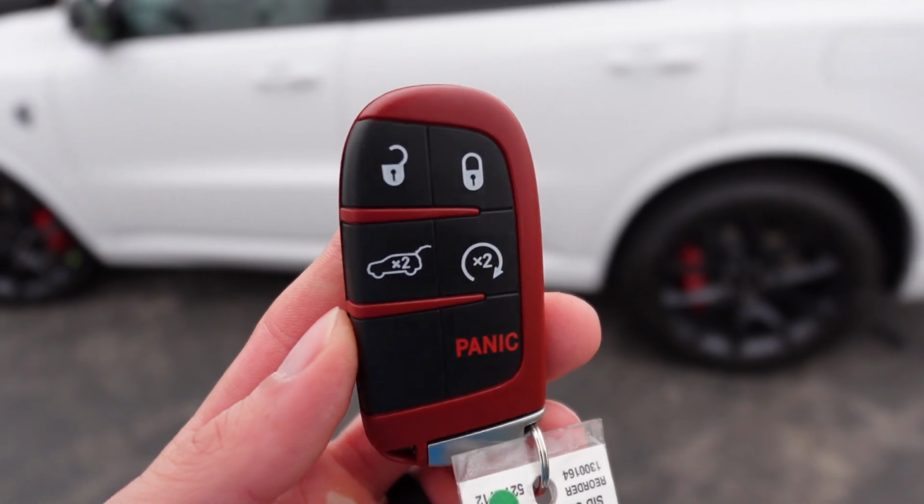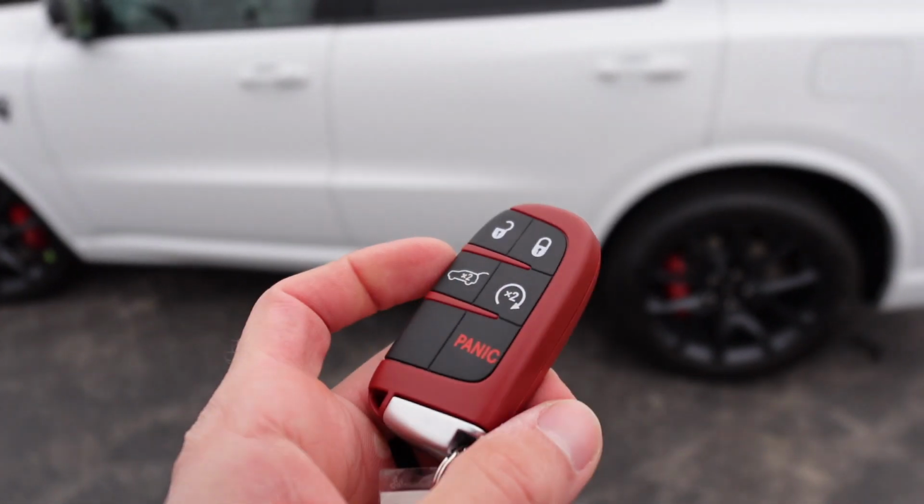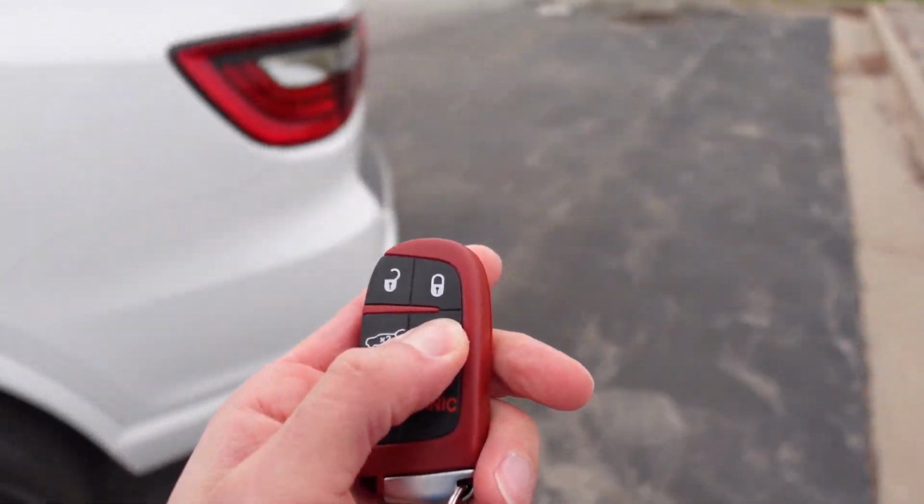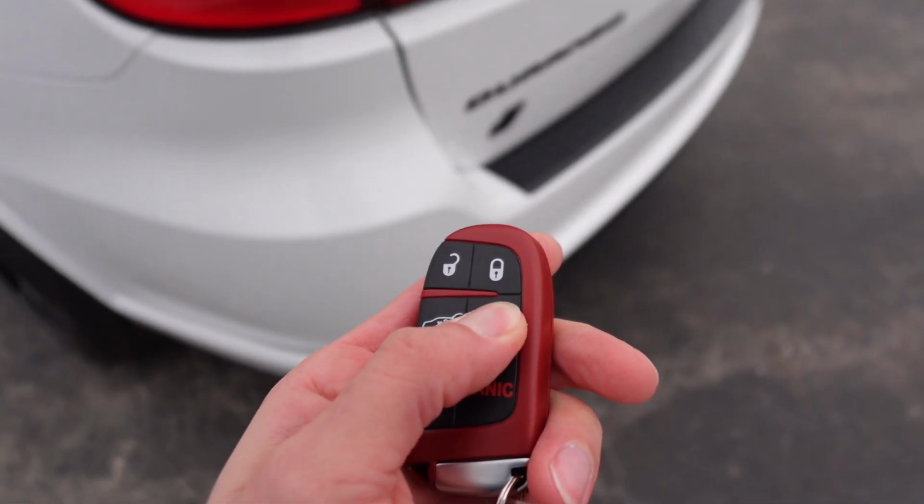Moving on to the key fob, we get your lock, unlock, remote start, tailgate release. Of course, the red key unlocks all the power. Go ahead, double tap on the remote start. Let's hear this V8 roar.